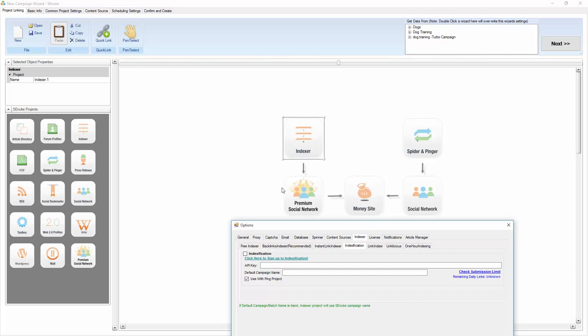So the beauty of this is that we can now create templates that send your links to two different indexing services. The higher quality stuff goes off to the main indexer, and the bulk of the links, where you have thousands of different links, goes off to the spider service. Now, of course, don't worry if you don't understand any of that. The templates are already designed to do this for you. All you need to do is put in your details in the SEnuke options.